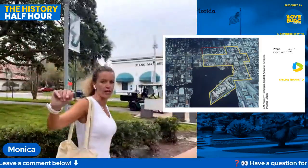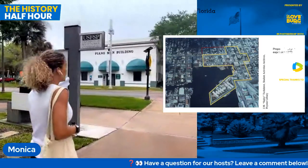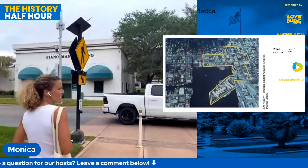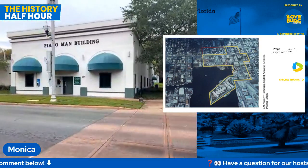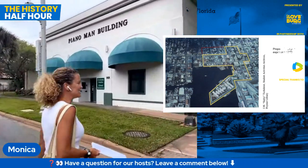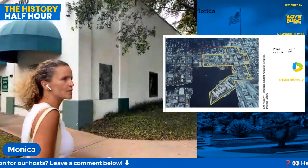Originally, the library was in a different location, but they brought the name over. Across the street is the Piano Man building, which I was convinced I was going to find out was related to Billy Joel somehow. And though I did find out that Billy Joel did host a master class at USF in, I think, the 90s, and signed a piano that was over there, he had nothing to do with this building.